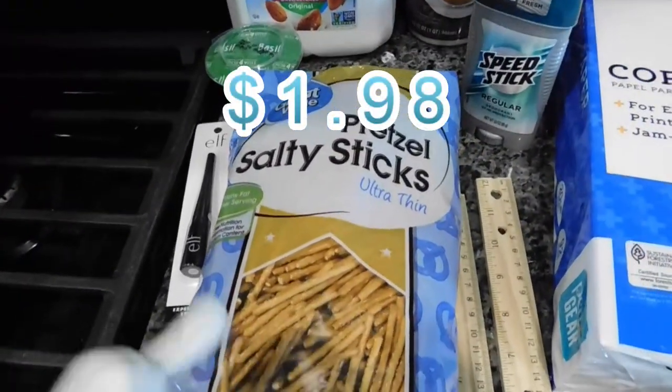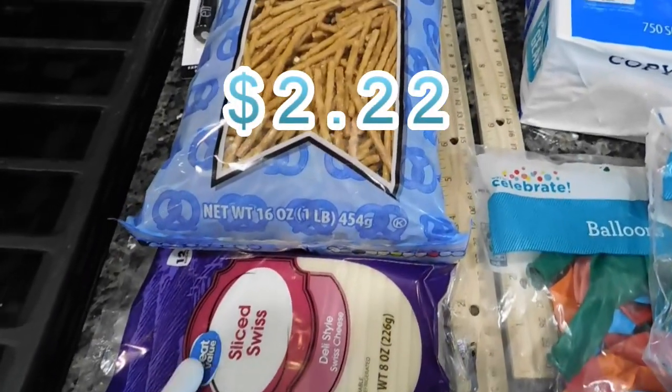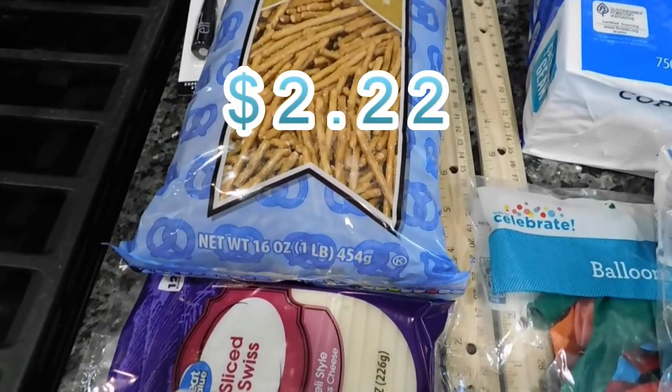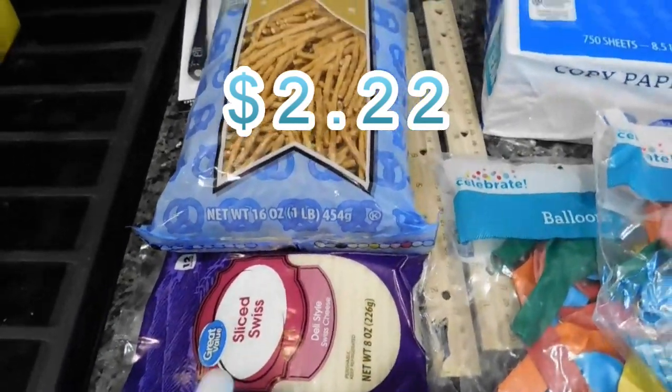Jensen had asked for pretzels, so I did get some pretzels. I got some Swiss cheese. This will go with that ham over there. HEB was just sold out. So I got this at Walmart, and I'll just make like ham and cheese melts over the weekend probably.